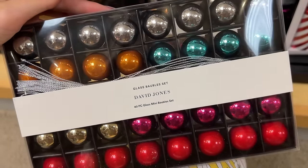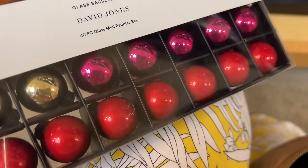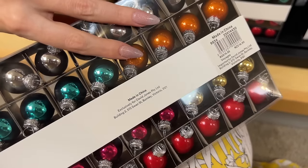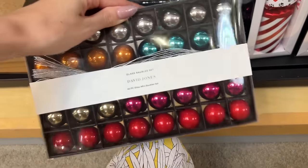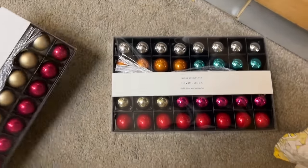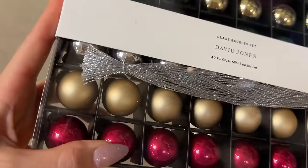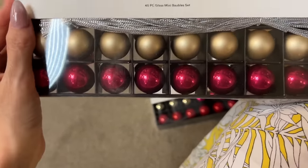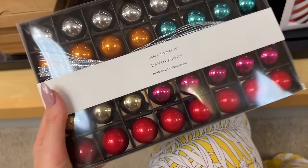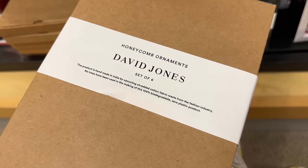These are glass baubles. These are mini glass baubles. I don't think I've ever seen a glass set. Look at that red. It is gorgeous. So there's 40 in there with the ties. These are $15. That's pretty good. I expected them to be more. And I'll just show you. They do actually have some different color varieties there. So this one has gold, matte green, that's silver, matte gold, and a pinky red. And then these ones are your more vibrant colors. Oh yeah, I'm getting more and more obsessed with these as I see them.